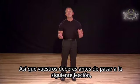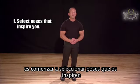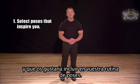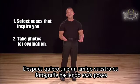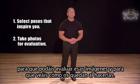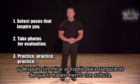So your homework before we go on to the next lesson is to start selecting poses that inspire you and that you might like to include in your posing routine. Then I want you to have a friend photograph you doing those poses so you can evaluate the images and how you look when you do them. Start practicing these poses in front of a mirror at first and then without looking in the mirror to make sure that you have them down pat.